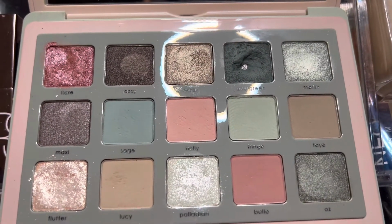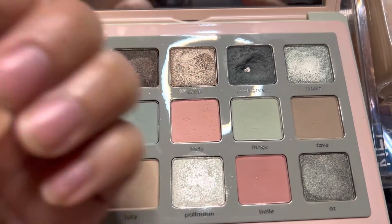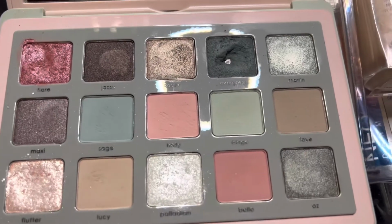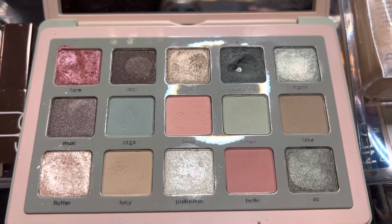But yeah, I use this color. Sorry about my nail. I think I have marker on it and my fingernails are disgusting as always. Anyways, I lost my clippers and I need to find them again to clip my nails. But I used Belle, Holly, and Flare, and that one was a super cute look for a baby shower.